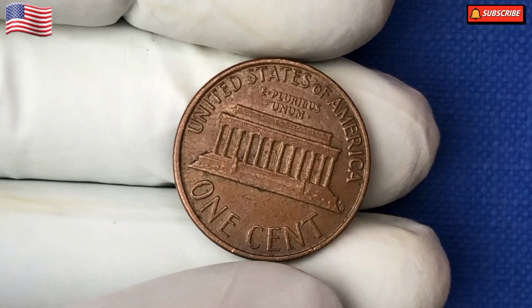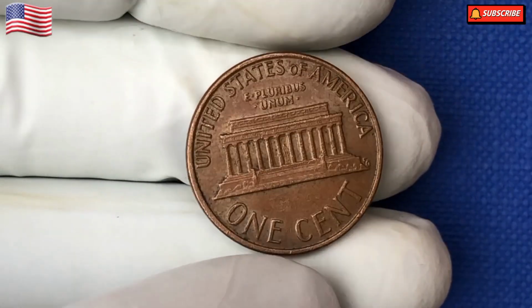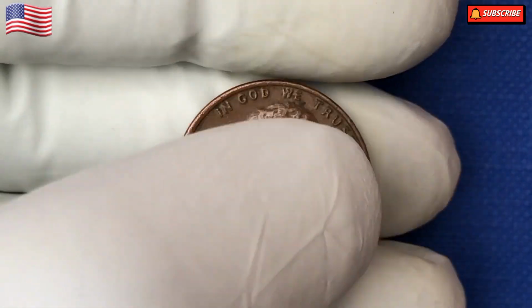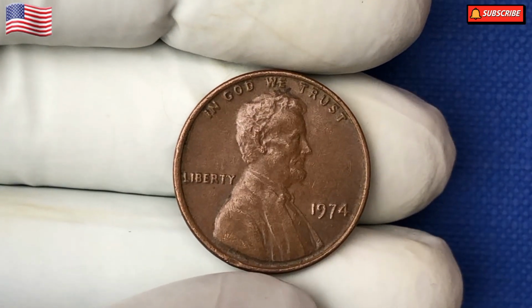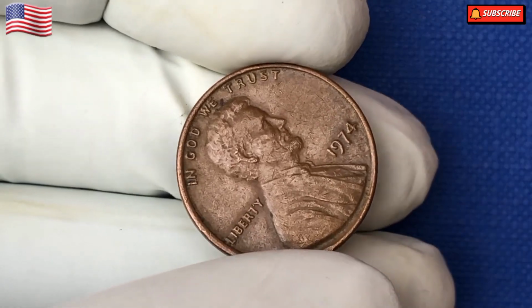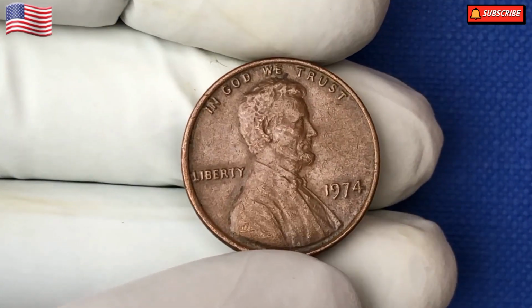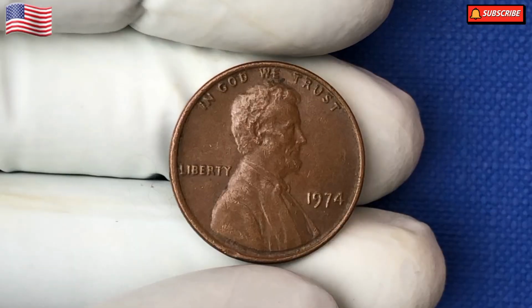For rarer coins like the 1974 double-die penny, this is especially important. The more well-preserved the coin is, the more valuable it becomes to collectors who are looking to complete their sets with high-quality examples. Another thing to consider when evaluating the worth of your 1974 penny is whether it has been graded by a professional coin grading service.